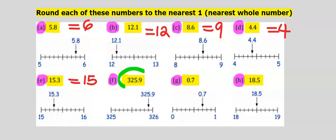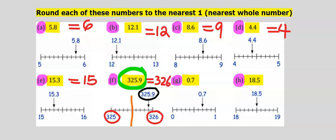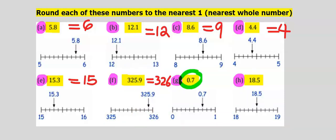Next, consider 325.9, which is a decimal between 325 and 326, which are whole numbers, halfway between them. 325.9 is closer to 326 than 325. Hence, our answer is 326. Next, consider 0.7, which is between 0 and 1, and halfway between them. 0.7 is closer to 1 than to 0, and our answer is 1.